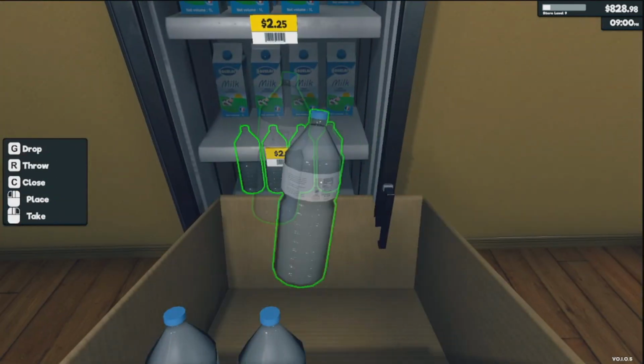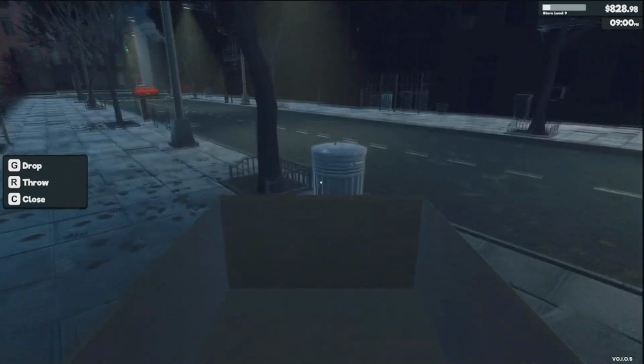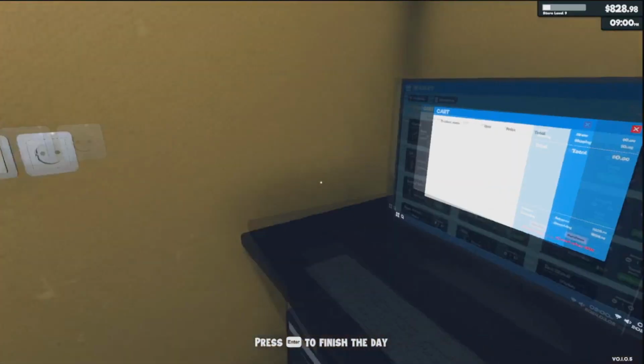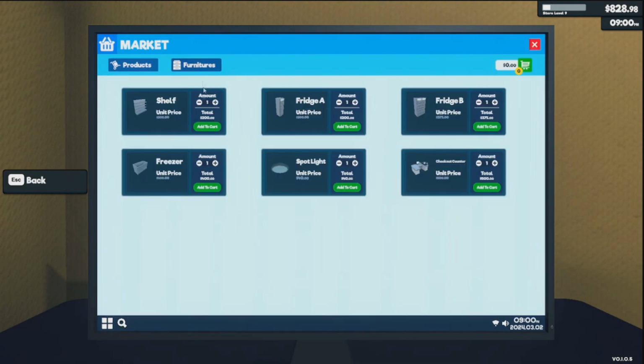But we'll see what that stat looks like when we do that. Some more lighting in here. I don't like how dark it is right here. So we could probably put one spotlight, which I'm going to put on the order. I just want one more light here. I see here they've added that you can have a freezer. And you can also buy another checkout counter.